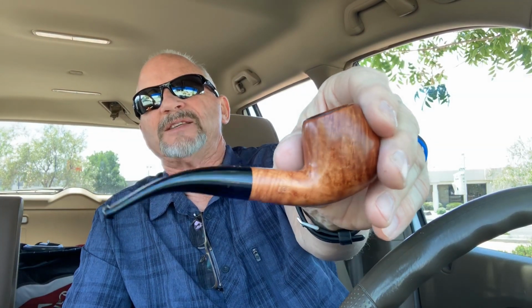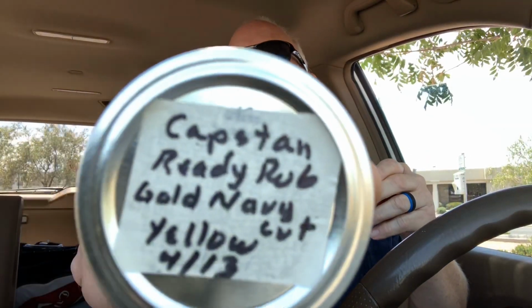2008 Pilot. I am smoking my Sienna Savinelli 626 9mm. In it, I am smoking Capstan Ready Rub Gold Navy Cut Yellow. April 13, so aged.